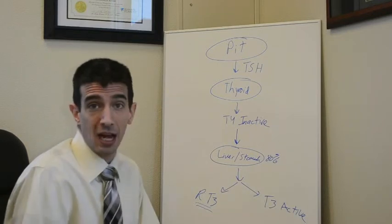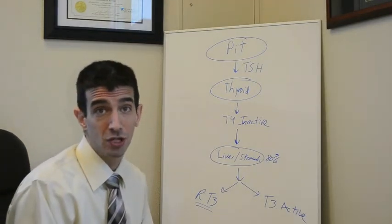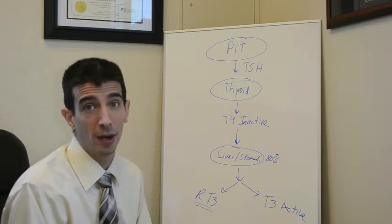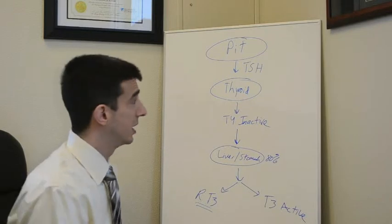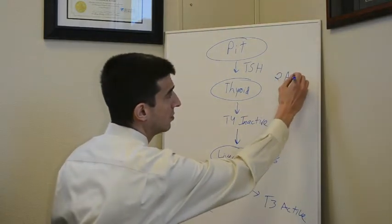The T3 is not going to be created. It's not going to be able to get to your cells, and then your body's not going to be able to use it. So it doesn't matter if you have everything you need. If you can't use it, you're not going anywhere. Now, the other big factor with this is at this point here, we have 2 autoimmune markers.